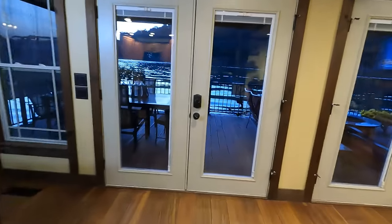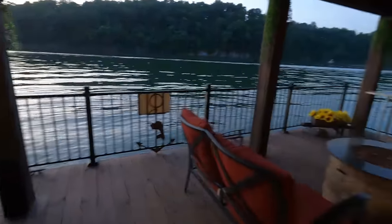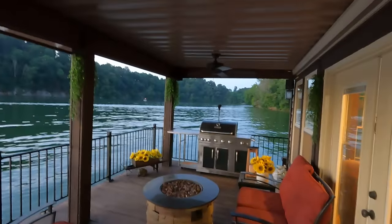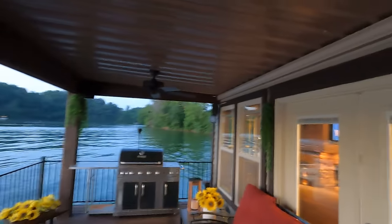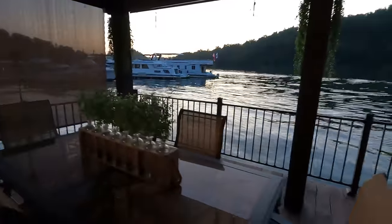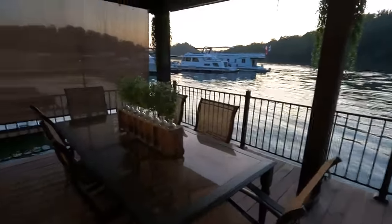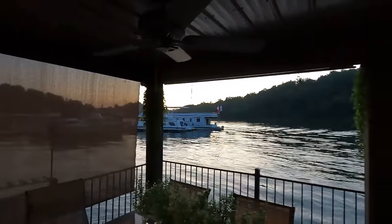We've got a nice little covered patio out here. And this is fully covered over top. We've basically got an integrated gutter system that's gonna catch any rainwater from that upper deck level and drain it down so that even all your patio furniture out here can stay dry. Also got a nice little sunshade or privacy curtain. Two ceiling fans overhead.